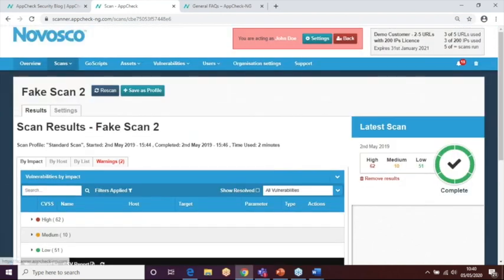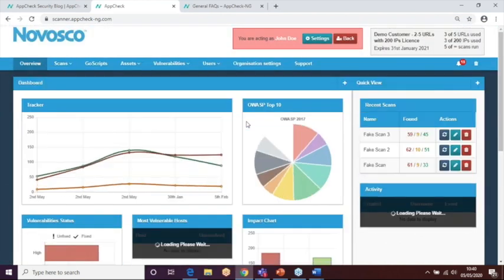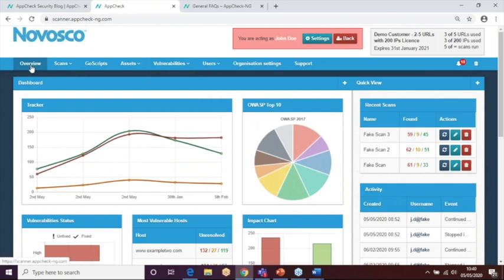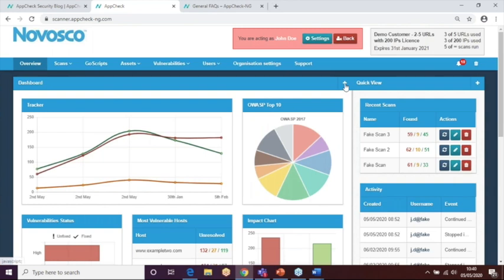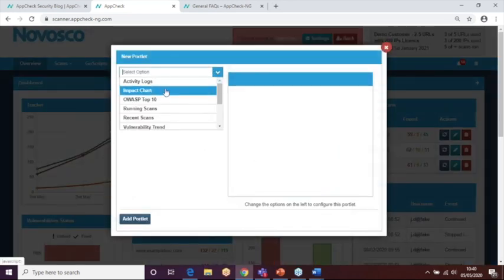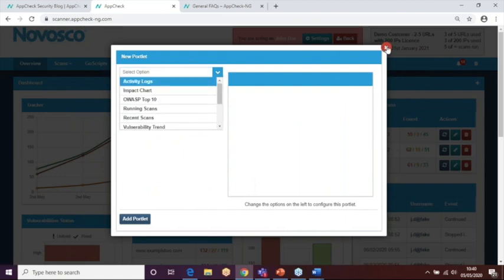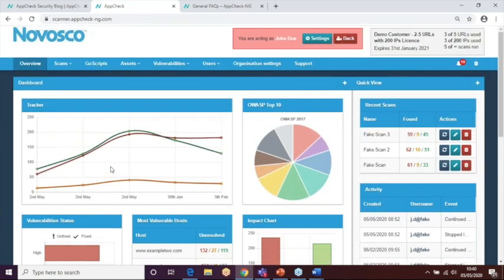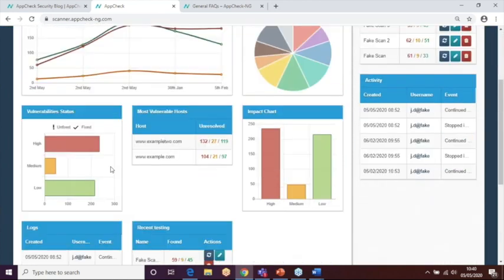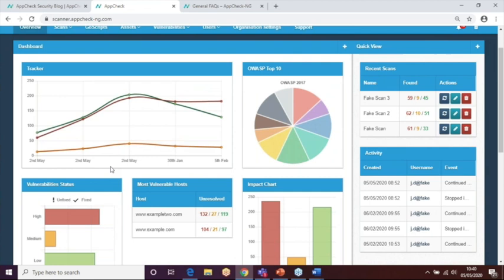And then the final thing to show, to wrap things up for today's webinar, is the overview page. The overview page is really nice, and it's unique to every individual who's got access. You can create and remove your own widgets in here, and it provides tracking trends, reports on who's been doing what, the amount of vulnerabilities, all that type of stuff.